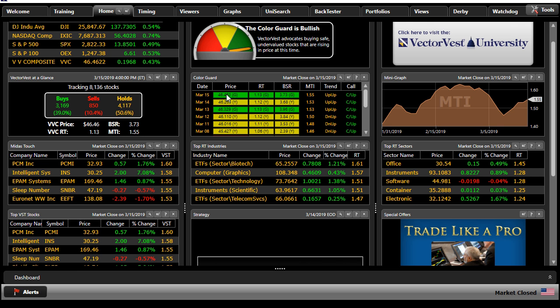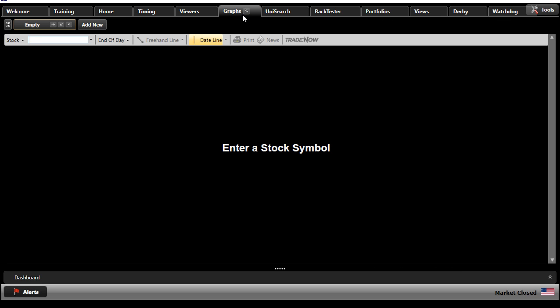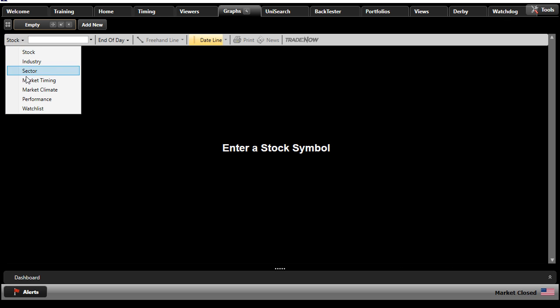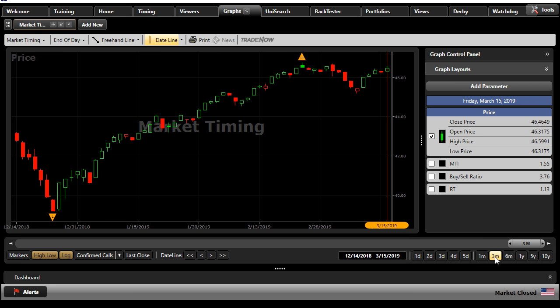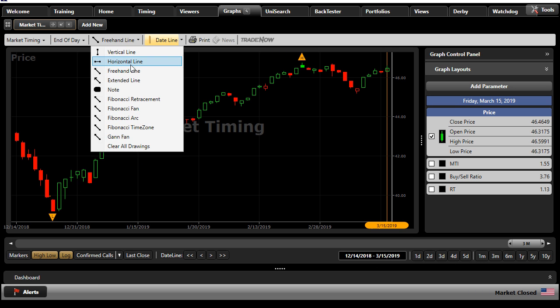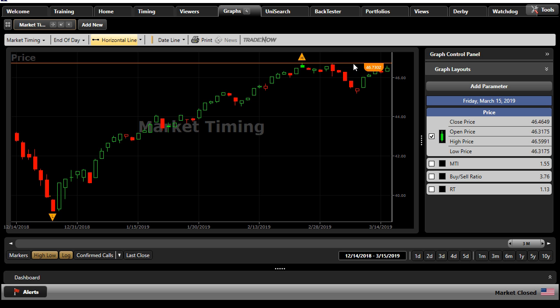Let's take this a step further. Let's open up the market timing graph on a 3-month graph. We'll go to graphs, change from a stock graph to a market timing graph. This is a 1-year look back period of the VectorVest composite. Let's put it on a 3-month graph. What do you see? The market moving higher nicely, but now right at a level of resistance, where that 3-month high is. What do we do?